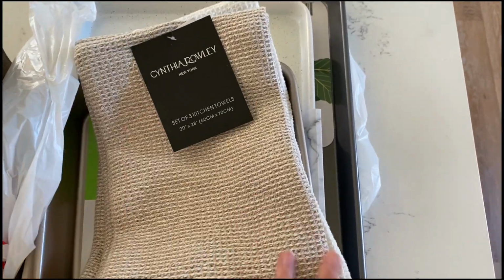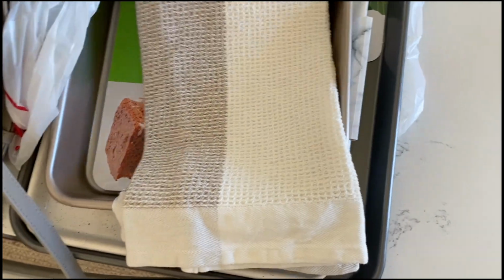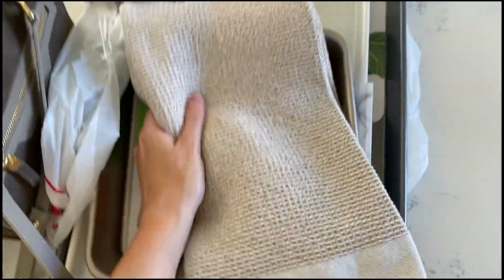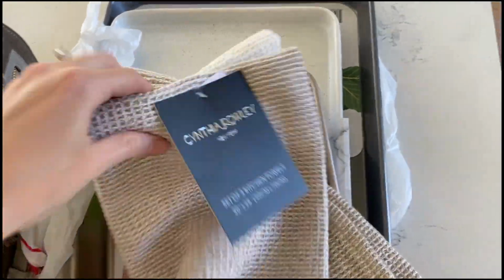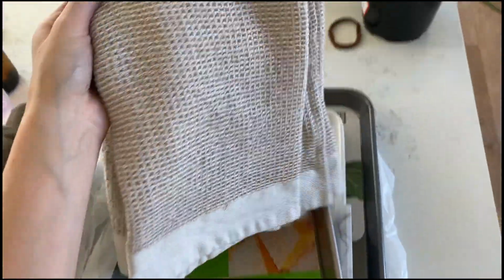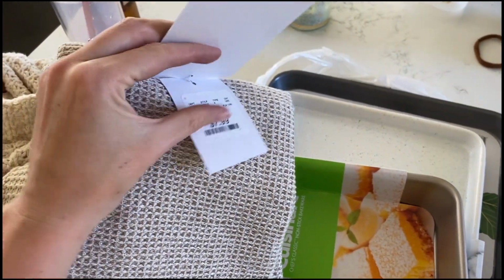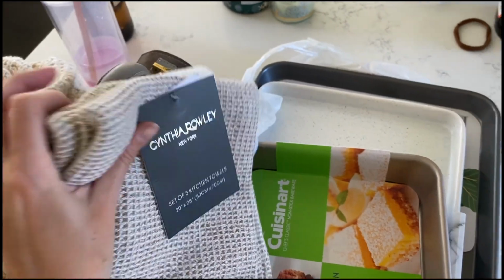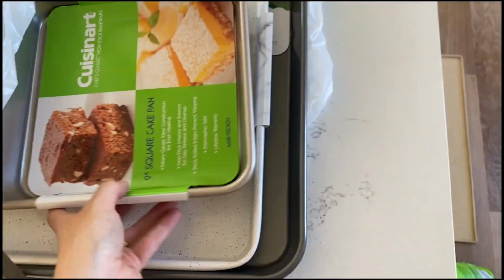These are the kitchen towels I got. I feel like they are very neutral. And they're actually soft and really thick. I find that a lot of kitchen towels are more decorative than useful. So anyway, I'm glad I found these. I've literally looked for them. Every time I go to Home Goods, I look for kitchen towels and never find any I like. So I was really excited to find those.